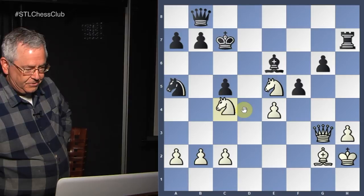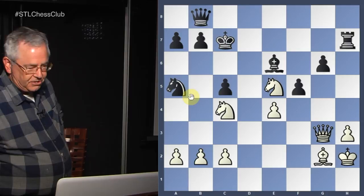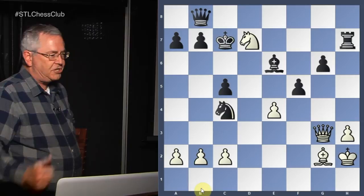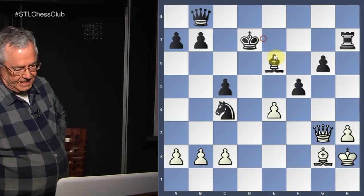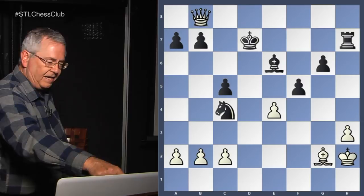So this wins. He can't protect the knight, and he doesn't have time to retreat it because our next move, so let's just say he does knight takes knight. Our next move is knight here, discovered check. He has to do king takes knight, and we do queen takes queen. Now, he got two knights for the queen, but notice our queen is attacking that pawn on b7.